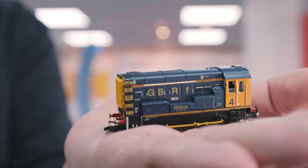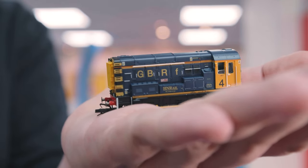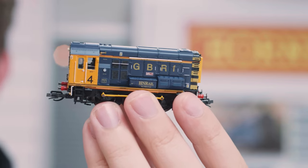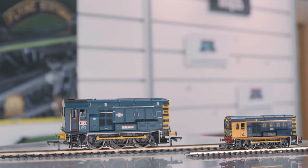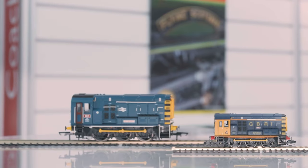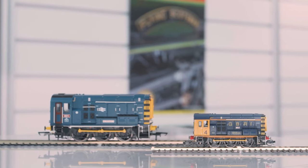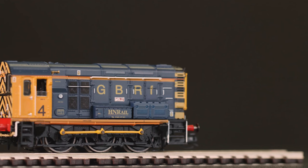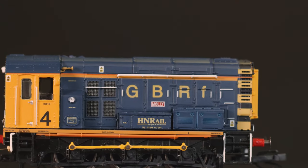This is the TT120 GBRF Class 08. Although small, this quaint model packs quite the detail. While many might recognise it as GBRF number 4, this particular Class 08 shunter was officially designated as BR TOPS number 08818. Back in February 1974, D3986, this locomotive, crafted in Derby, dutifully served under the BR banner before making a move to EWS as privatisation took hold.